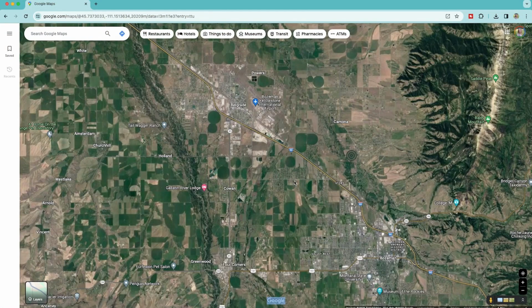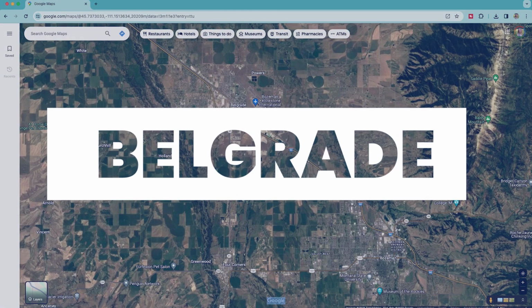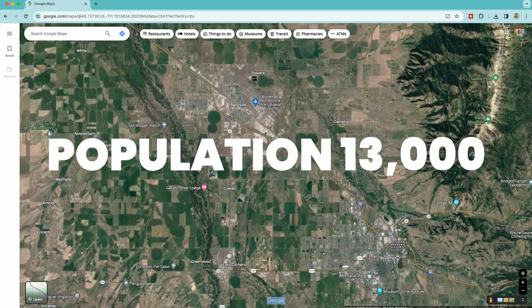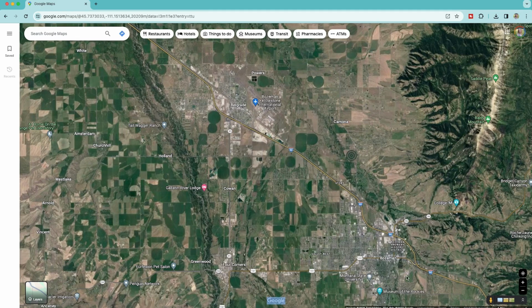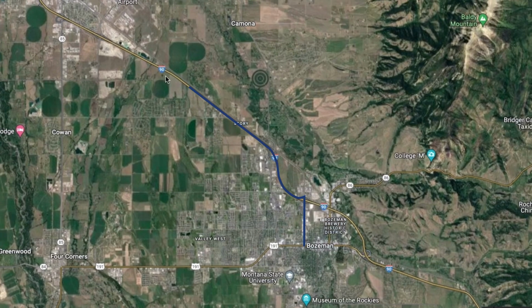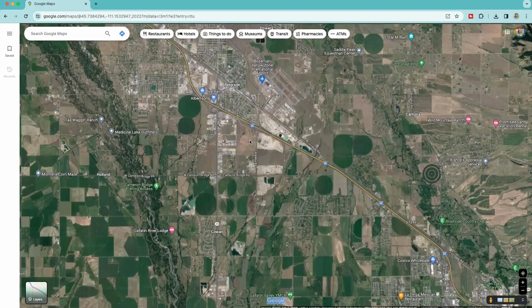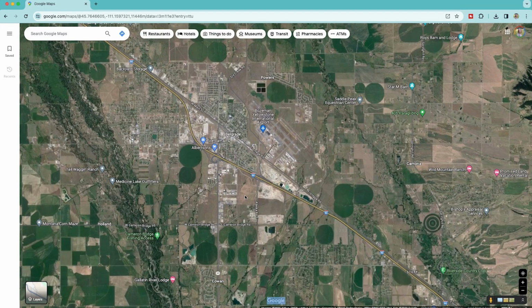Let's take a look here at the map really quickly just so you can get a feel for where these two neighborhoods are. For those who don't know, Belgrade is a small town just outside of Bozeman with a population of about 13,000, just 10 miles down the interstate, as you can see here from Bozeman down I-90 right here to Belgrade. Belgrade has a wonderful small town charm, and while it's experienced growth, it has been really well managed, and the downtown is just as adorable as ever.